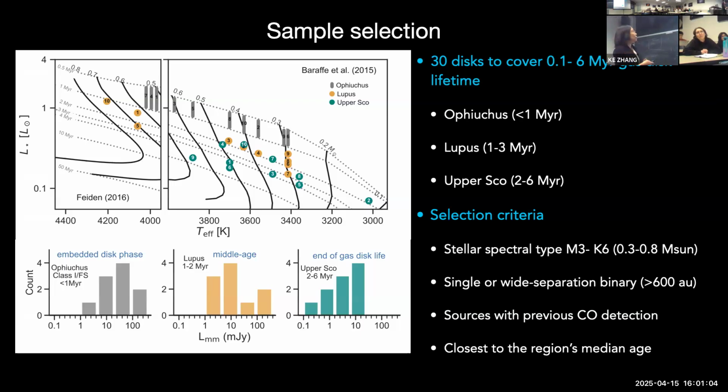Because individual disk ages are hard to determine, we try to narrow down to different star forming regions to represent different ages. So for UCAS, we selected class 1 sources, supposed to sample disks less than 1 million years old, Lupus 1 to 3 million years, and Upper Scorpius 2 to 6 million years. And you can see the individual stellar properties compared to evolutionary tracks.